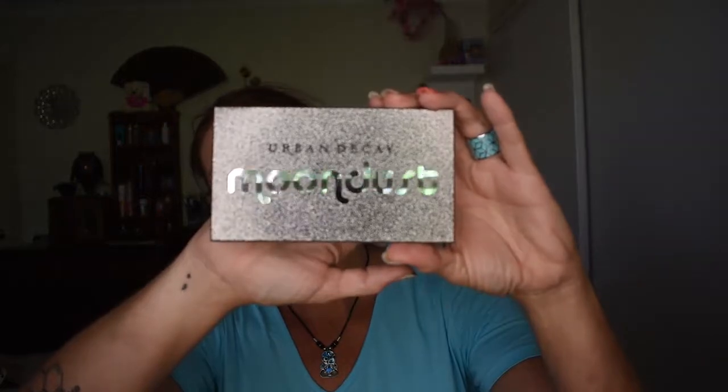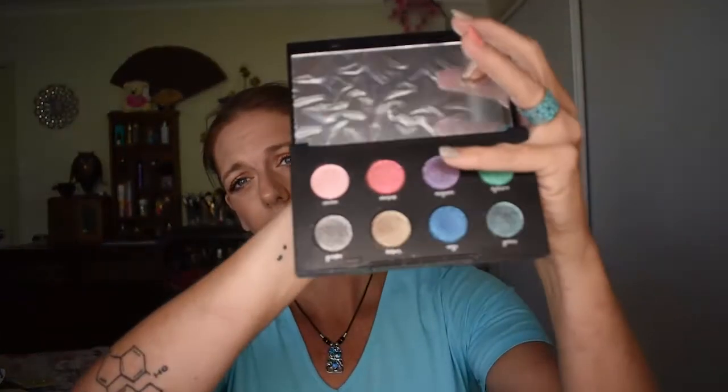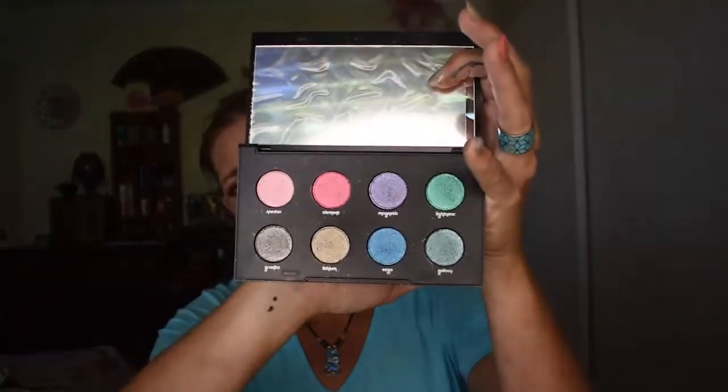So we'll start off with the items I bought myself. The first one I got was the Urban Decay Moon Dust palette. I got this at Mecca before I left. So this is it. It's just a glitter shadow palette. The reason I got it was it was half price at Mecca, so it was down to $40 Australian. There is no way I would have paid $80 for it. That's $10 an eyeshadow. I'm like, no.